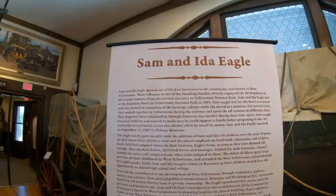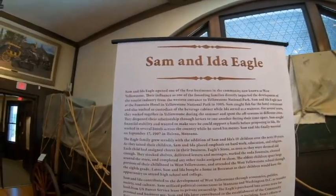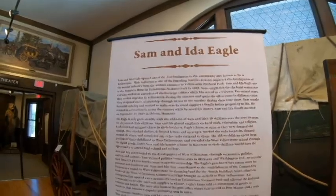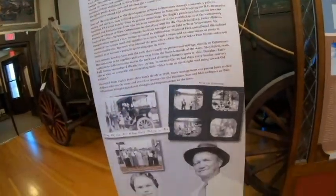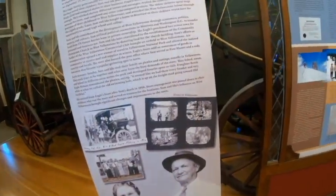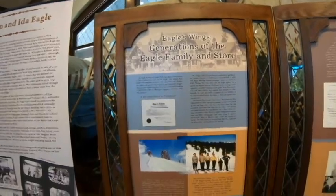West Yellowstone's Eagle Store celebrates 115 years. Built by the owners Sam and Ida Eagle while working summers at the Fountain Hotel in Yellowstone National Park, Sam and Ida Eagle saw opportunity upon learning that the Oregon Short Line of the Union Pacific Railroad planned to run a spur route to west entrance of Yellowstone National Park.